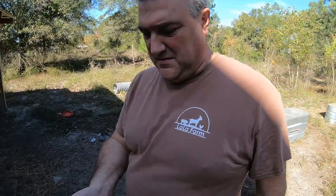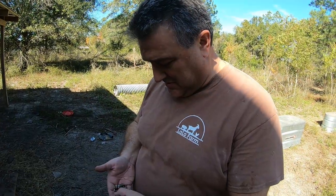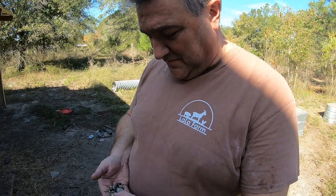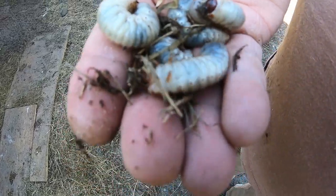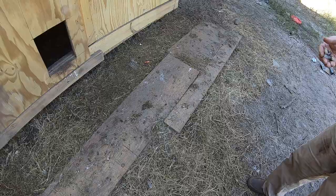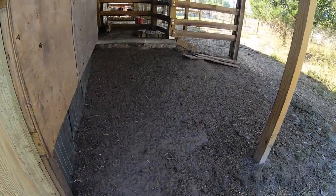What you got? Some big, nice, juicy grubs I just found when we were cleaning out the goat pen. So these are like prime treats for the chickens if we can get them to come out. Yeah, juicy, juicy. So these are some nice, juicy grubs. Now we just got to get one of the chickens.